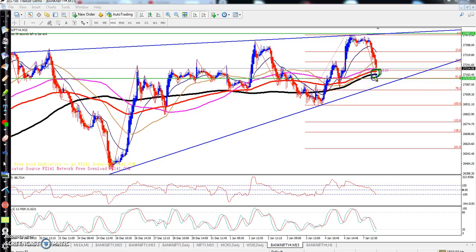strong support from the 200 moving average, right? And the 60% or 50% retracement, and a diagonal trend line. So I hope from this area it will bounce, right? I think it will be better to take a buy. And if you're going for a buy, just keep your SL just below this diagonal line, right? And your book profit will be there.